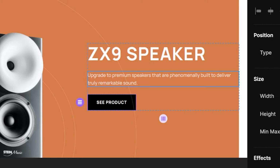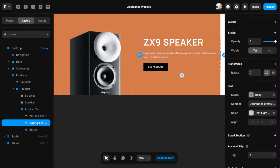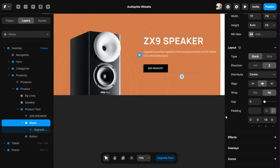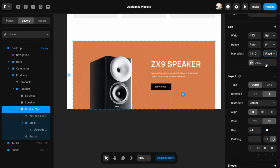Now, I needed more space under the paragraph to the button. Unfortunately, in CSS, you can only have one gap value. But a good workaround was to add the paragraph to a new stack and then add the additional space with some bottom padding. Lastly, I added some right padding and set a max width on the product text block so that it would match the design width.